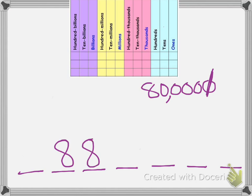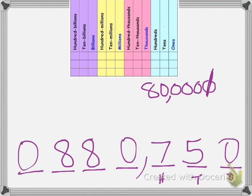My 7 is worth 700. So here's again our 1s, 10s, 100s. So we put the 7 there. My 5 is worth 50, which is in the 10s place. All the other digits are 0. So those blanks are all 0. Your answer is 880,750.